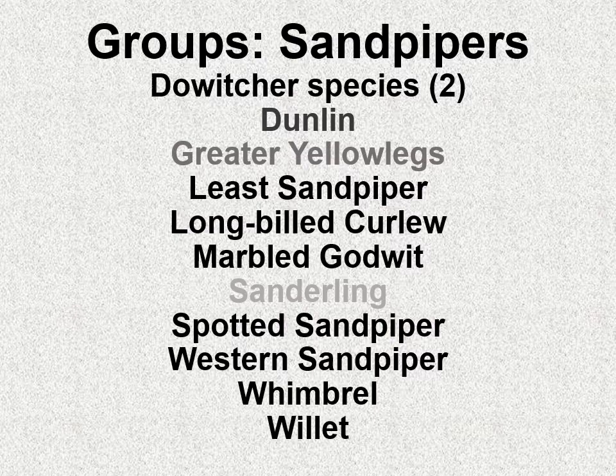So let's look at the major group, and the major group are called sandpipers. Now, the confusing thing about this is that some of the species have sandpiper in their name, but others do not, yet they're all considered sandpipers. Okay, so keep that in mind. And we're going to look at a number of these, basically 8. I'm lumping the two Dowitcher species together.